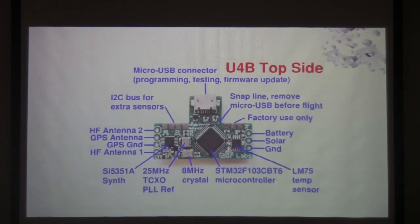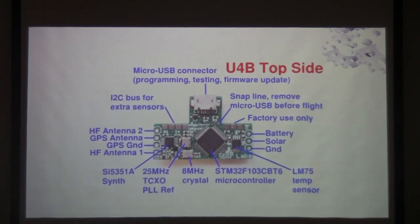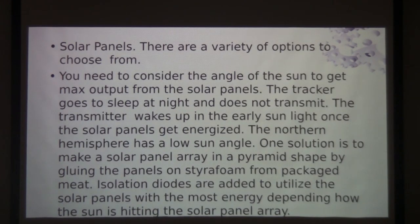So there's the hookups for it. That's the top side. And the GPS antenna is only about that long, and it's just a wire that's twisted, and it works. And then there's the bottom side: voltage regulator, EEPROM disk storage, GPS module, and then your GPIO pins, or input and output.